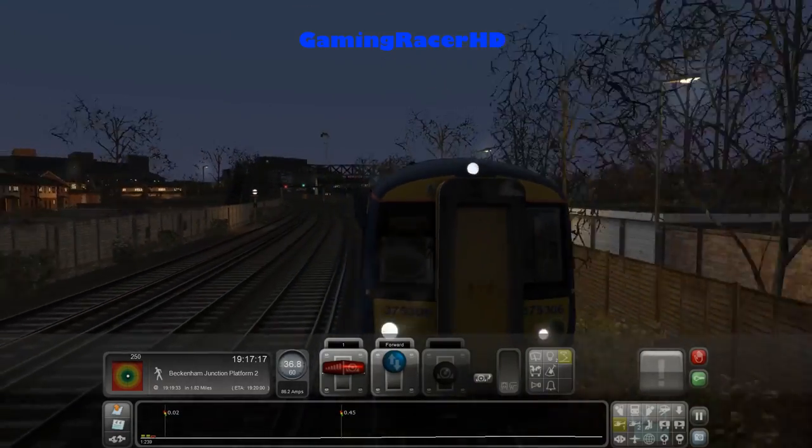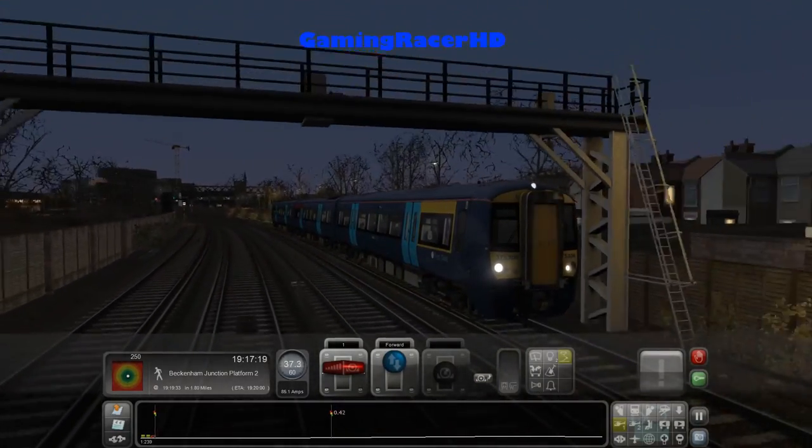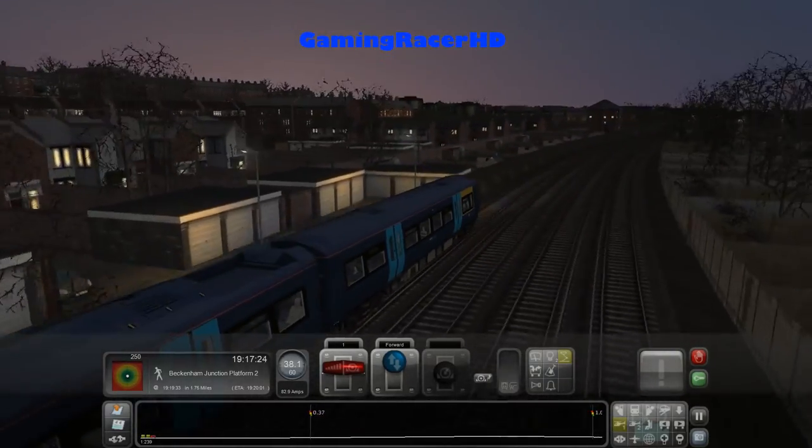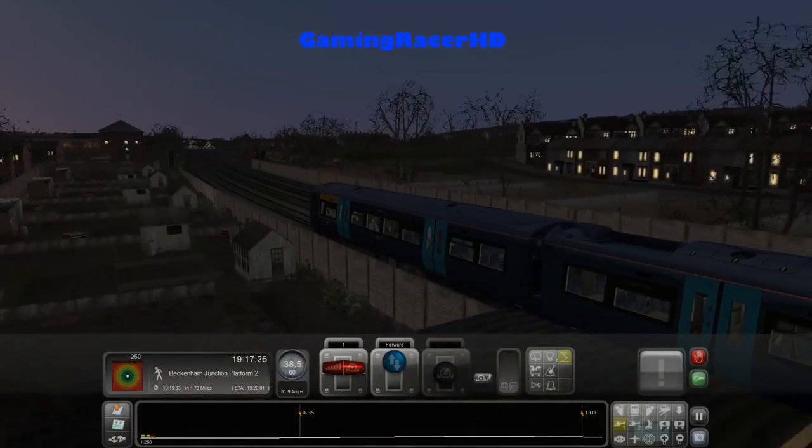I'm not too sure why they say not in use. Maybe the scenario maker forgot to change that to London Victoria. Unfortunately, I can't change it because it's not available on this train. The destination board.